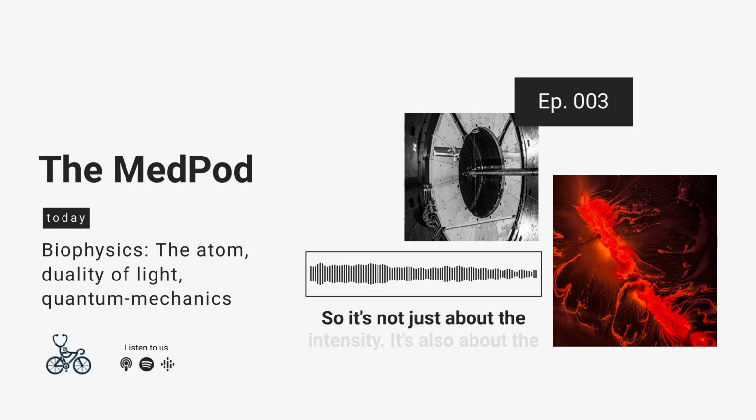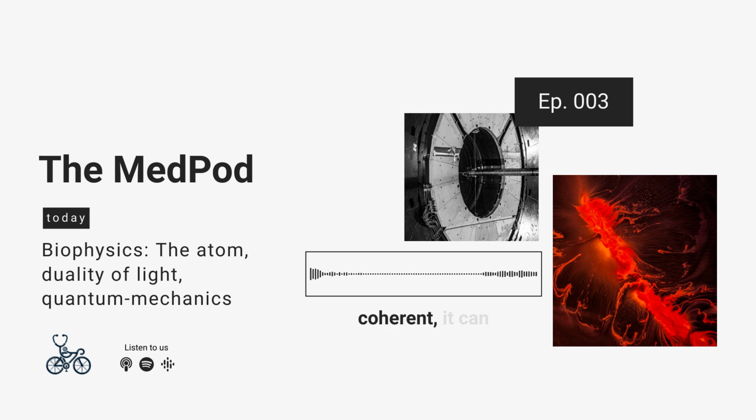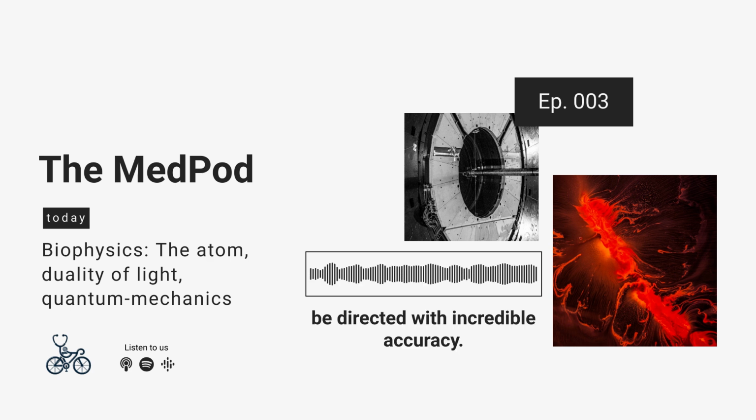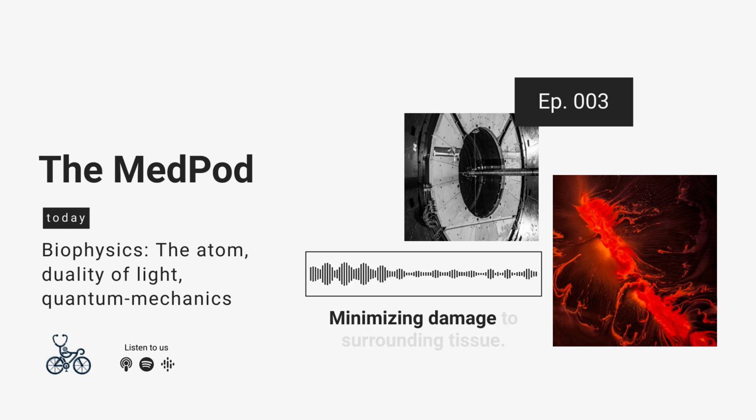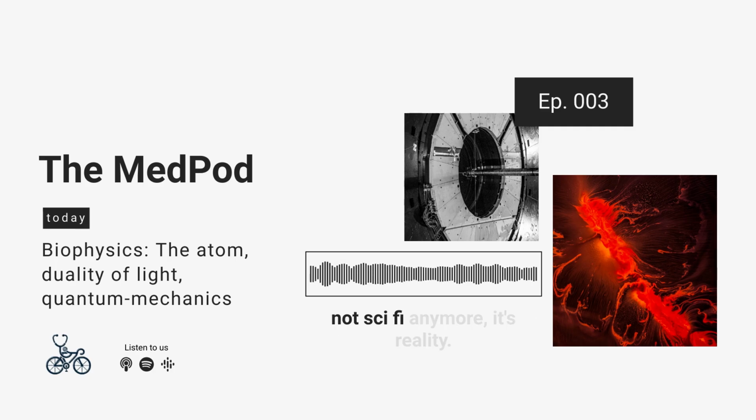So it's not just about the intensity, it's also about the precision of lasers that makes them so valuable. Precisely. Because laser light is so focused and coherent, it can be directed with incredible accuracy, minimizing damage to surrounding tissue. This is incredible. It's like those sci-fi movies where they use lasers to perform intricate surgeries. But it's not sci-fi anymore. It's reality thanks to our understanding of these fundamental physics concepts.